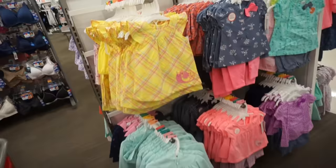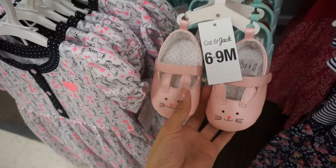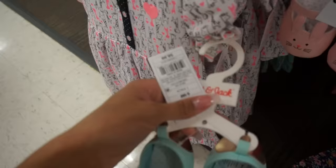Let's see. None of this is really that cute though. Very springtime Easter, but I don't really like the frilly frou-frou stuff. Do you like frilly frou-frou stuff? I do still really want these shoes, but they do not go up to 12 months. And they have these too. Oh my gosh. But they do not go up to her size. 6 to 9 months is the biggest size that they have, I think, in both of these.